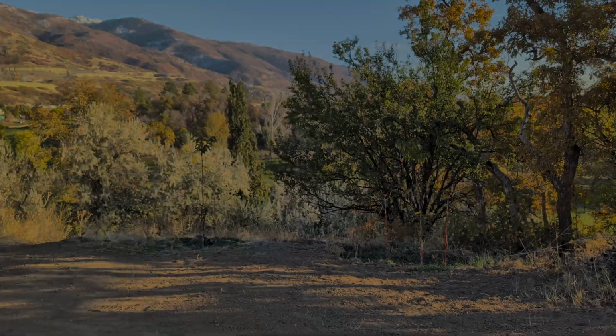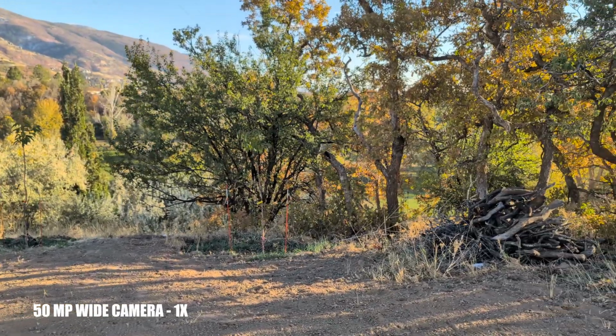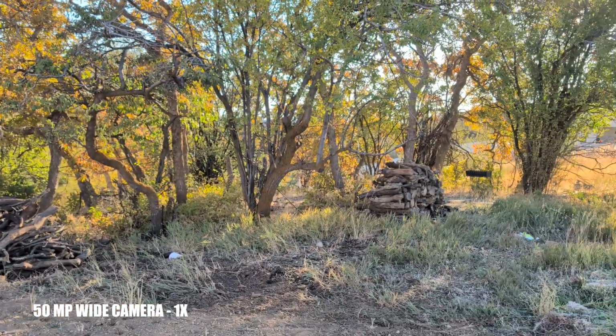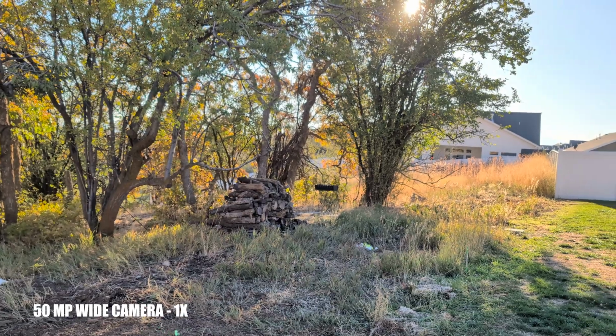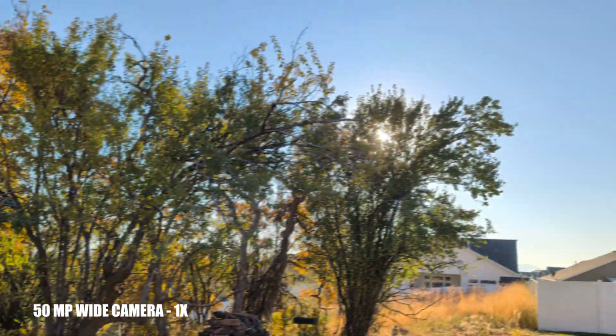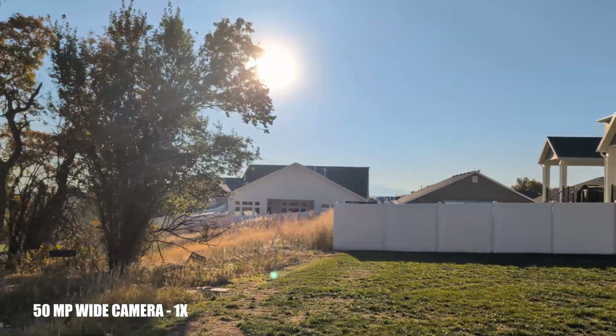So let's hop over to the rear-facing camera now. Rear-facing camera with speech enhancement disabled. There's a lot of active stabilization going on here. This is the main sensor, and I think it does a really good job of portraying colors and detail in the shadows, going from super bright. Let me walk over here to show you how well it handles this dynamic range shift.